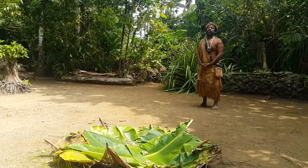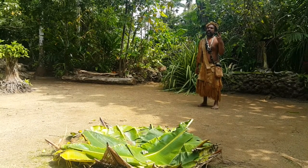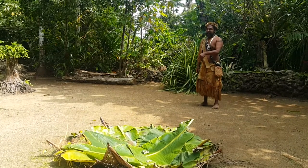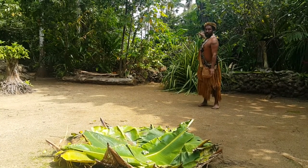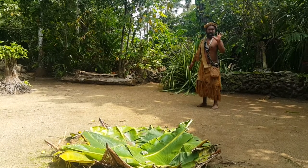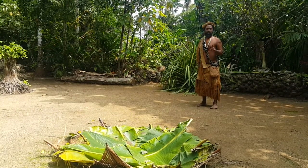But the village itself is over 200 years old. Remember, this is our land. We don't live in a town. We live right up here, down to the seawater. There are more people down that side. 500 people altogether, our whole tribe.